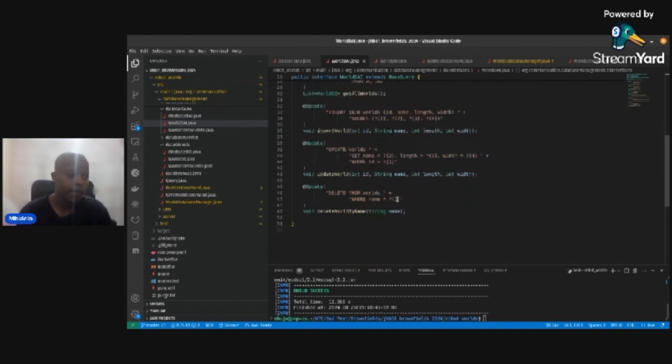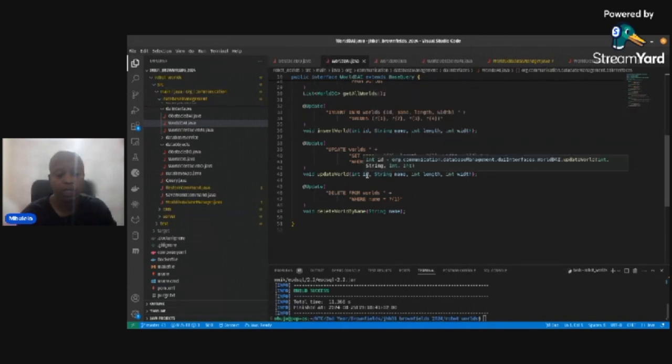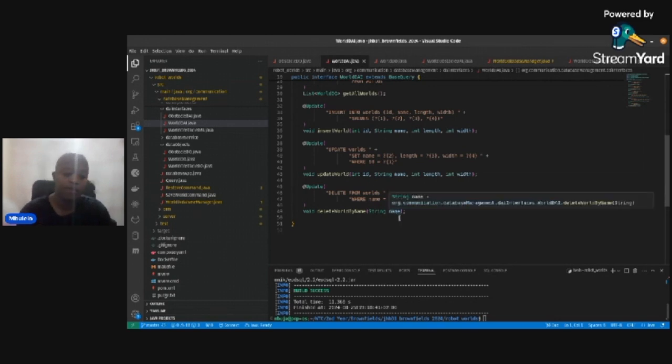And then we have a deletion of worlds, which basically deletes a certain world, and then because of how we also created our database, it will cascade every other reference that uses that particular world, so as to say.